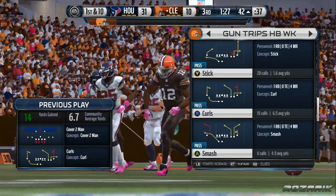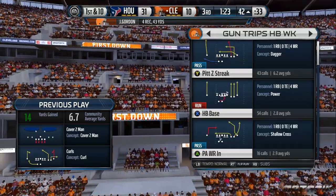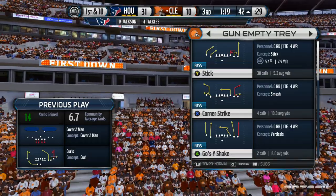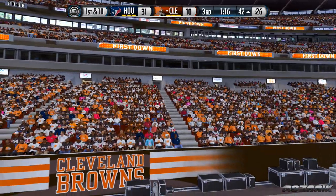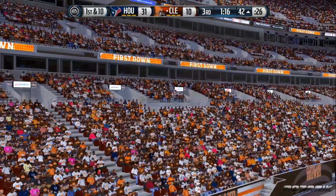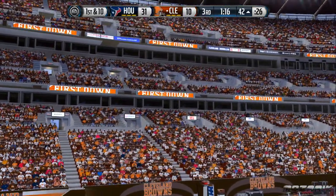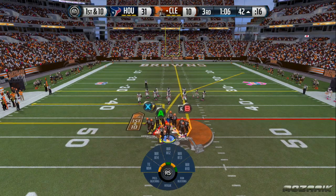The quarterbacks and receivers in this NFL now are so good. It's so easy for them to throw and catch and just keep picking up those first downs. First down here after the completion.